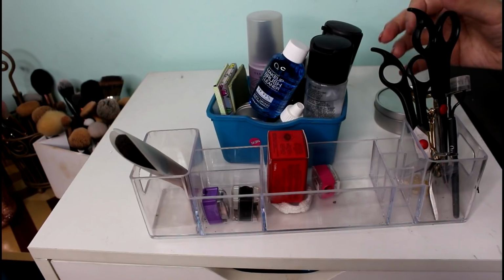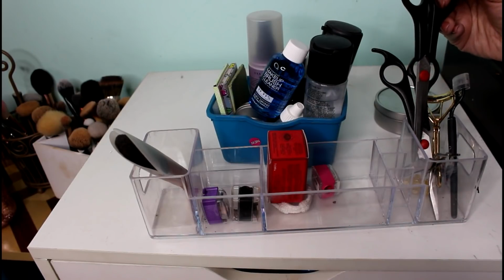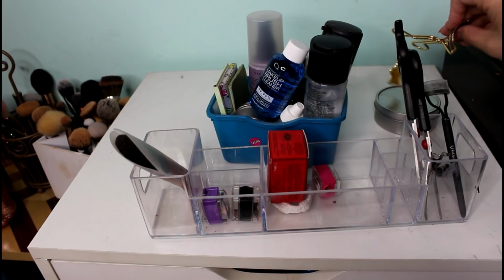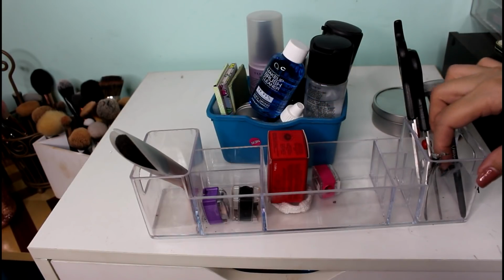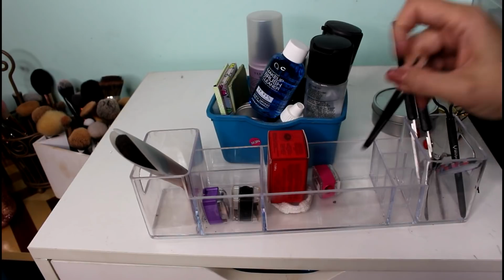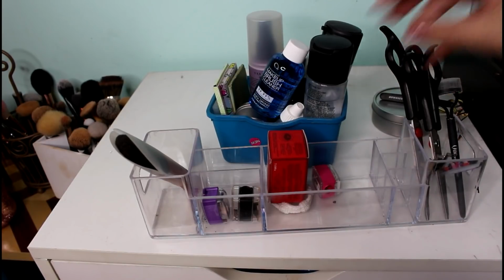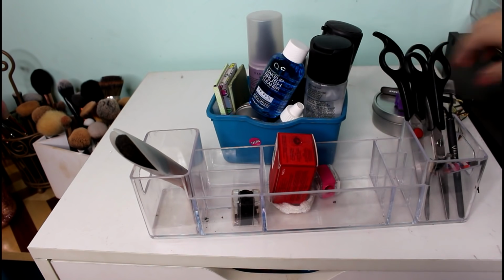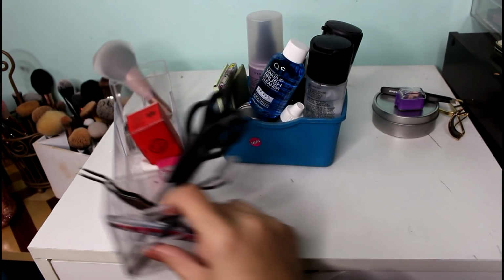Do I need a thing of scissors? Probably not. Eyelash curler. I'm not bringing any fake eyelashes along. I don't think that's necessary. Also, a pair of tweezers and a sharpener. These Sephora sharpeners are amazing. Okay, that's all I need from there.